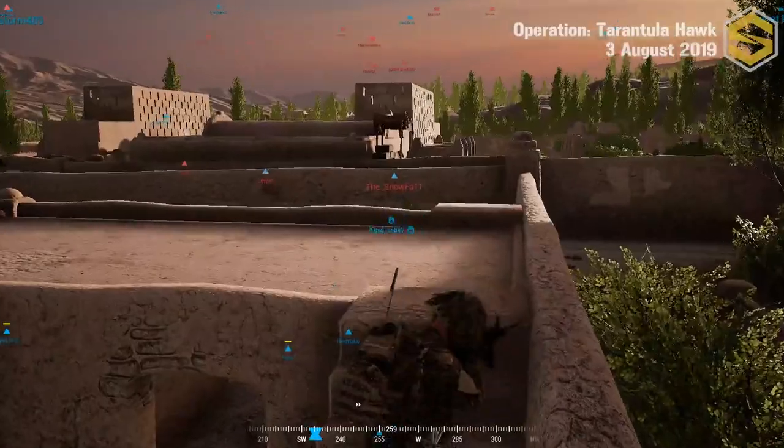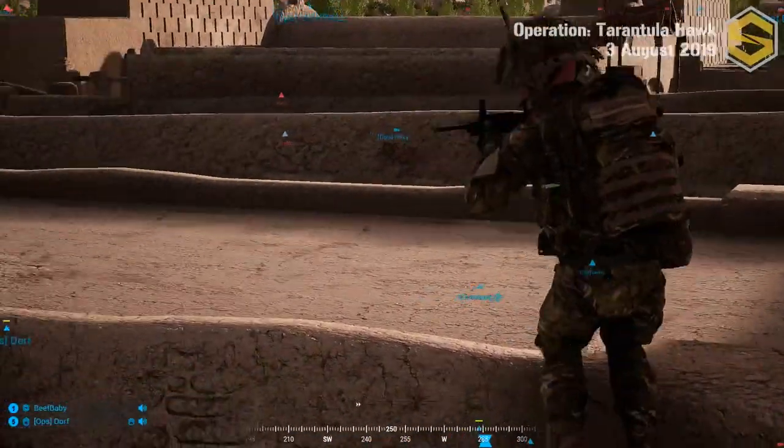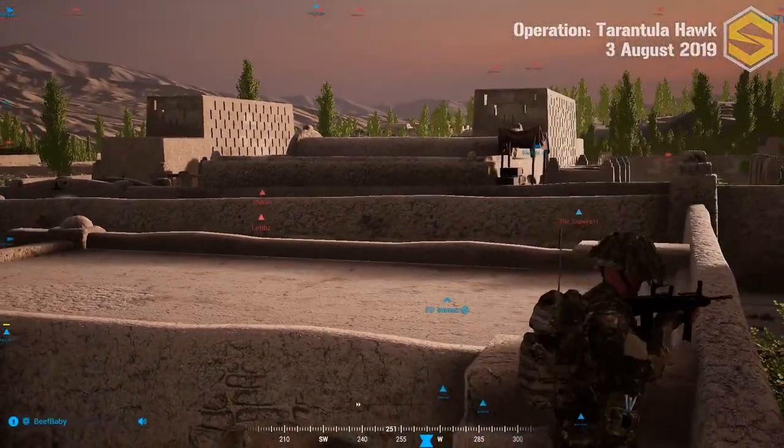Need a medic. Clipping with the stairs here. Watch, doing what you would normally do. Oh, just yeah, looking around. You're command. Okay, I got it. I guess I'll come to you. Oh wait, no, you're not.